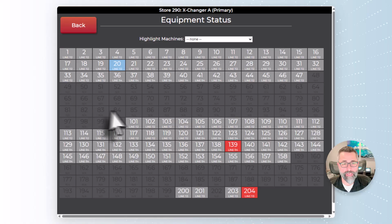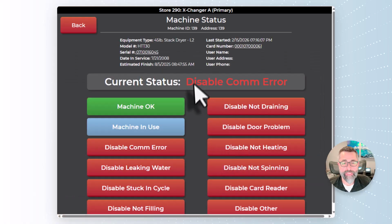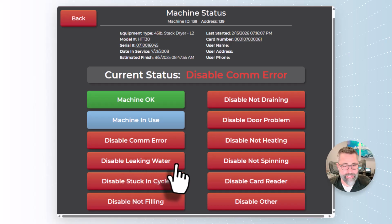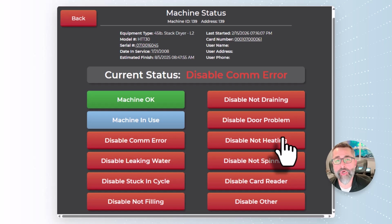If we go back, we can take a look at one of these that are marked red, and say this one's disabled because of some kind of COM error, likely a communication error. This could be a number of things, but the idea is that your staff, your employees, will be able to access this status screen from the exchanger kiosk and mark any machine out of service that is not operating correctly. We don't expect them to troubleshoot the machine. We just want them to identify simple things that could be wrong. Could be leaking water, stuck in cycle, not filling, not draining, very basic things they're likely going to know anyway. Once they do that, the card reader will disable itself so that nobody else will lose a vend on that machine. And that's critical.